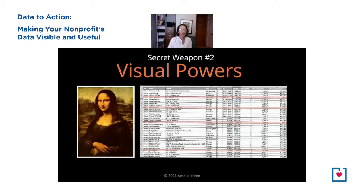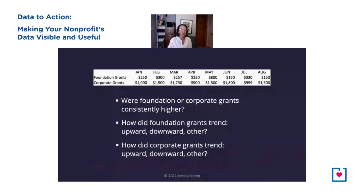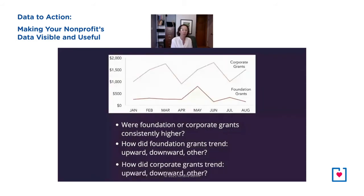So now let's test our visual processing superpowers. Take a look at this very simple spreadsheet and try to answer the questions below. I'm really only going to give you a few seconds to answer these questions: which were consistently higher, foundation or corporate grants, and what were the trends for each type of grant. Again, two more seconds, because if I show you the exact same data using a graph, it's so much easier to come up with the answers, right?